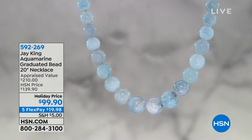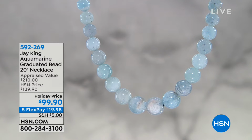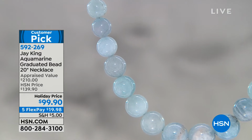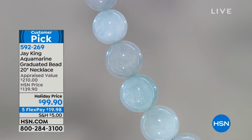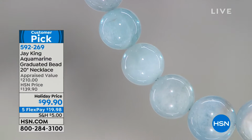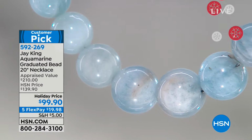Is beyond exciting for anyone who loves gemstones. This is genuine aquamarine in some of its prettiest form. We did this originally at $139, and the lowest appraised retail price is $210. That was the lowest appraised. I wish they'd let me tell you what the highest was, because it was a lot more than $210. We're doing it at $40 off.